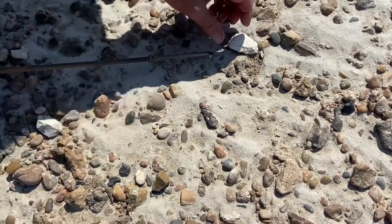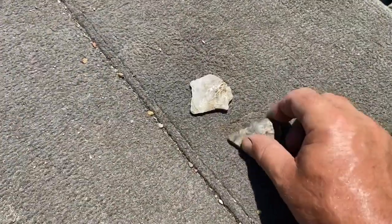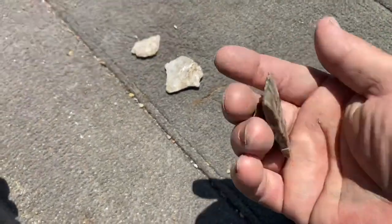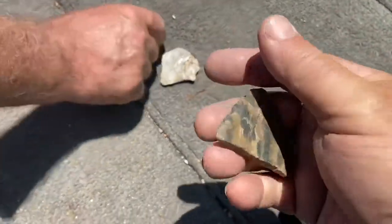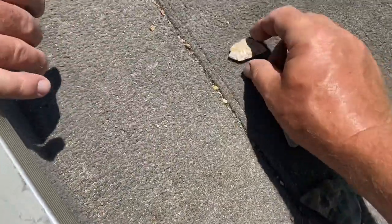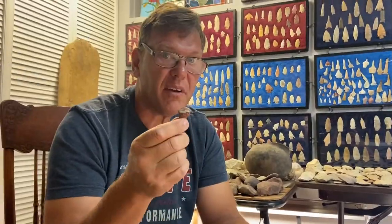It's a flake. It's a flake. Jim's two broken ones. Look at the tiger stripe in that one, man. And a tip. That'd have been a nice one. There's a base. Tip's missing. Tip. Not bad.